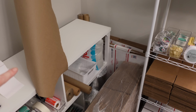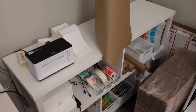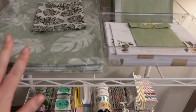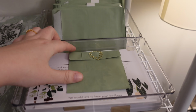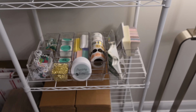I have a paper cutter that I got out in the garage, so I'm going to hook that up and set that up there. But I have my printer and tape and heat packs and insulation. I have lots of little stickers and supplies, and then I have my little cards here. I was playing around with what I want to include in the packaging, but yeah, I'm super excited to get all this put together.